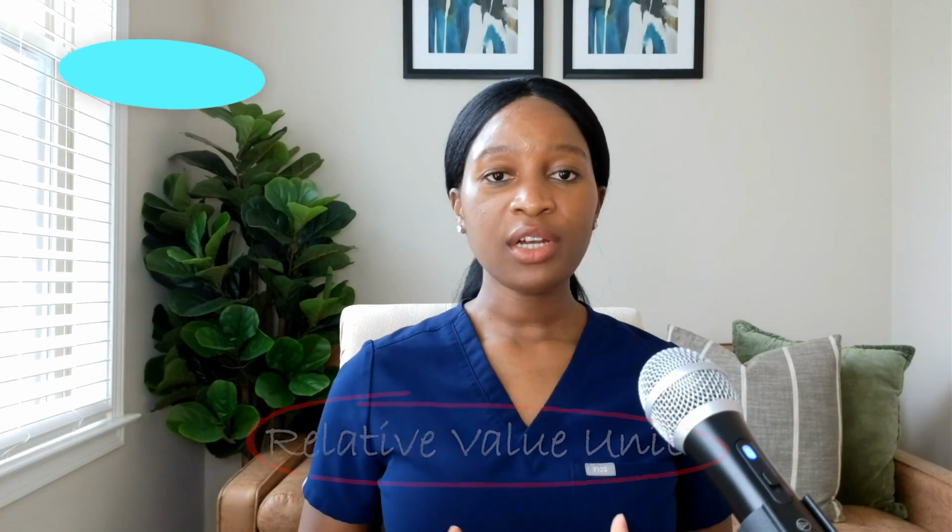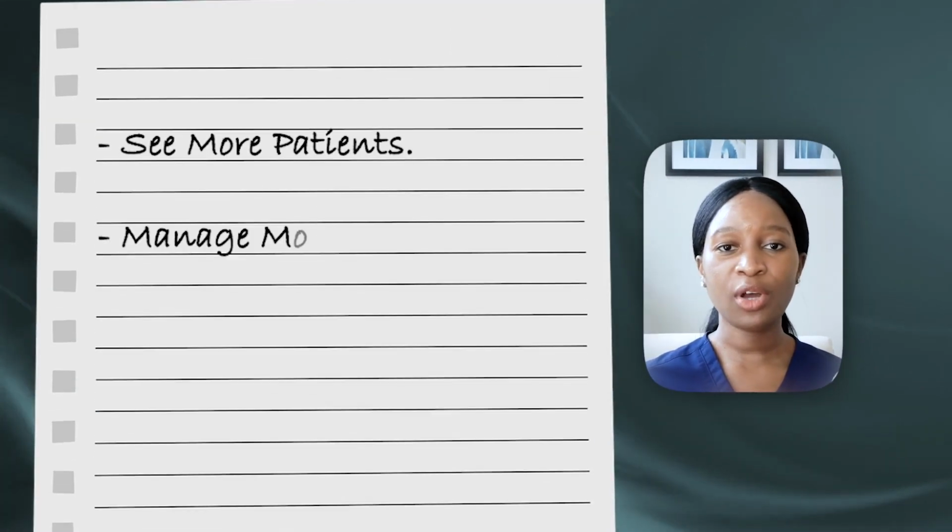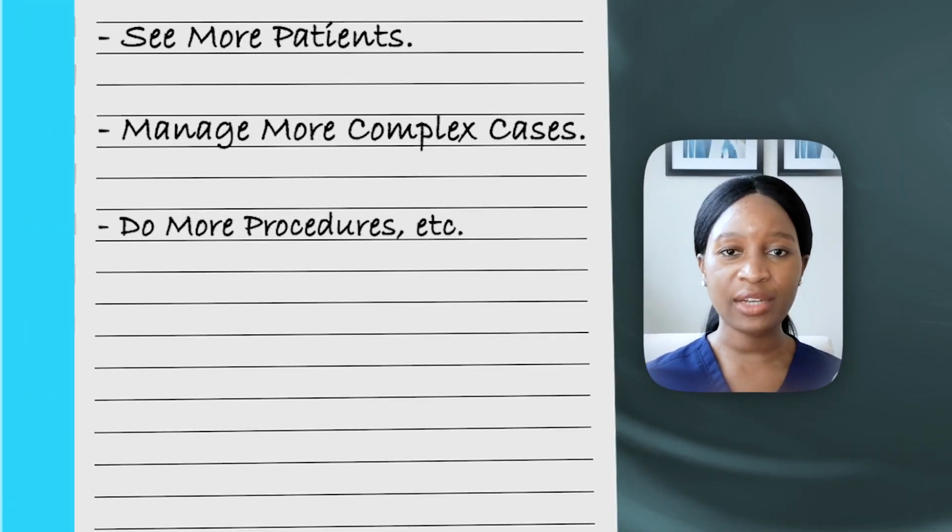I practice in an RVU-based system and personally that is my preference. The RVU compensation model is essentially a productivity type model. RVU stands for relative value unit, and RVUs are a metric used to measure provider productivity and ultimately determine compensation. So you can think of it as earning a commission for the work that you do or for the additional work that you do. So there is obviously an incentive to do more, see more patients, manage more complex cases, do more procedures, etc. So the more work that you do, you increase your potential to earn more.